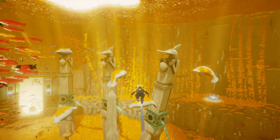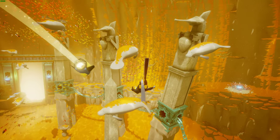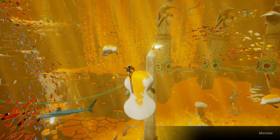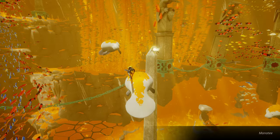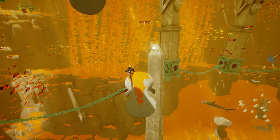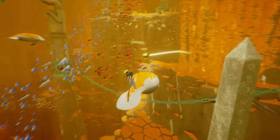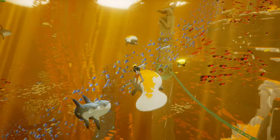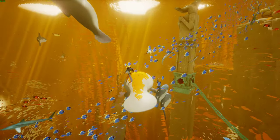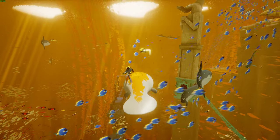Now, even though these are not species-specific manatees, considering the habitat and the size, they are most likely West Indian manatees, I think. Yeah, because there's three species. There's the West Indian manatee, which is found around Florida and such.